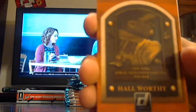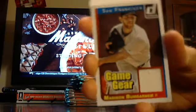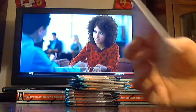Let's start with the Hall Worthy of Johan Santana. Base jersey card, Madison Bumgarner. All base behind it. Our first jersey card, Madison Bumgarner.